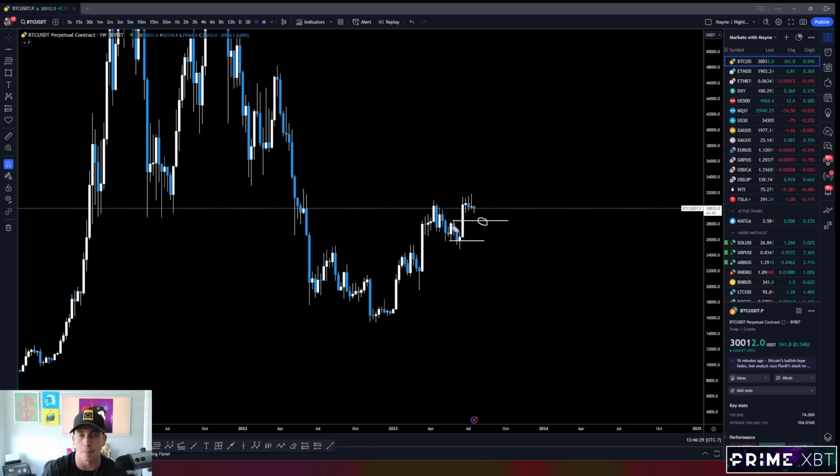It also lines up with the mid-range of June's candle, which I showed you, and around the mid-range of April's candle, which I showed you. Lots of confluence in this 27 to 28K zone, in my opinion, for a potential higher low. But this would be the last place I would look for a long if it's going to pull back here, because if we lose this area, then I don't know where this goes.